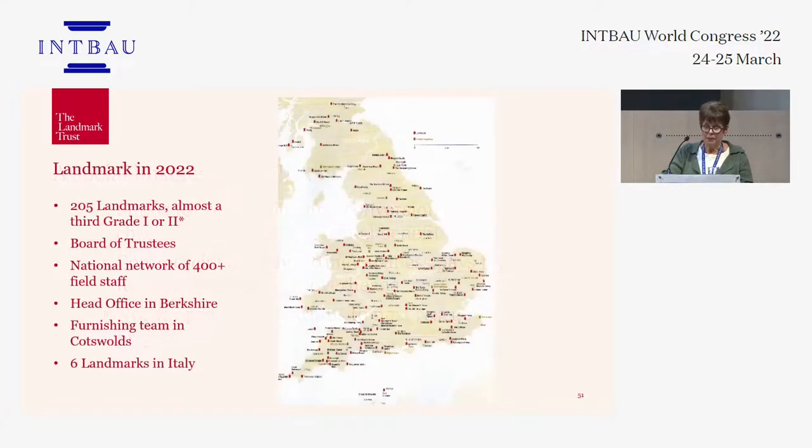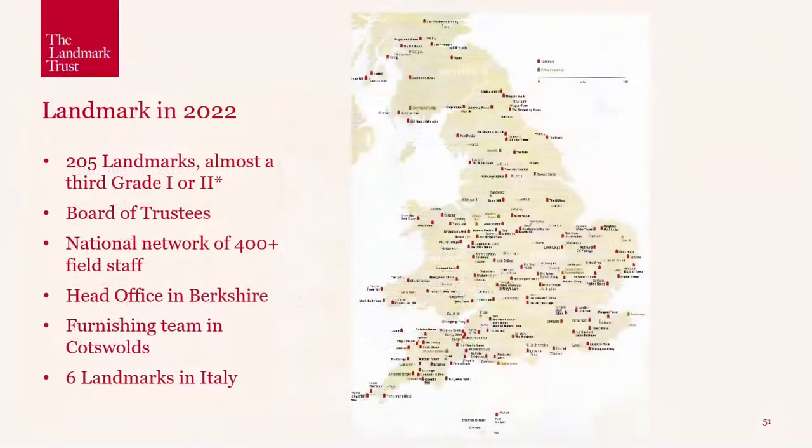By today, Landmark has rescued over 200 buildings across Britain, with a handful in Italy. Like any charity, we're answerable to a board of trustees, and there is a workforce of over 400 housekeepers and gardeners who look after the buildings on changeover days, and they're managed by regional property managers. Our small head office holds teams for care of our historic estate, communications, development, and finance, with a furnishings team based in the Cotswolds. Some 40,000 people a year stay in our buildings, 365 days a year, and we typically achieve year-round occupancy in excess of 80%.